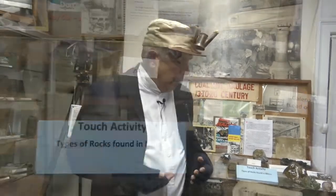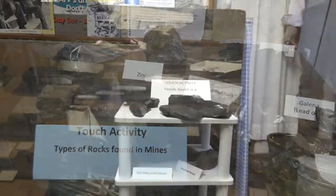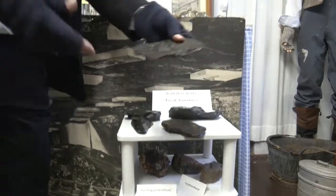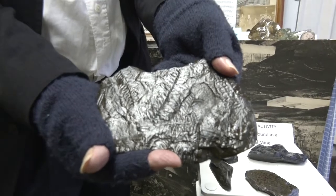One of the aspects of the Historical Society, beside preserving local history for future generations, is to try to educate young people as to local history. One of the displays we have here in the coal mining room is a touch activity that the children can touch, and we have items, for example, of fossils. A lot of children have never seen what a fossil looks like.